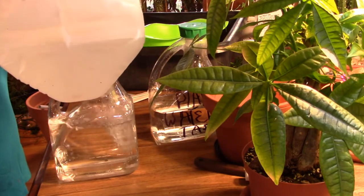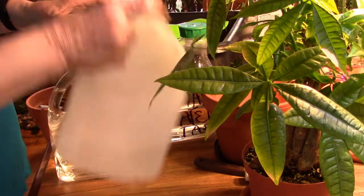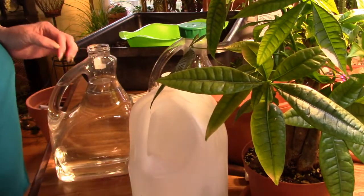And he came in one day and he said, that's my funnel. I said, no, it's not. It's mine. It's for my plants. And he gave me a look, because he knew it was his. But he didn't take it from me because he's sweet.